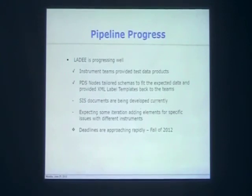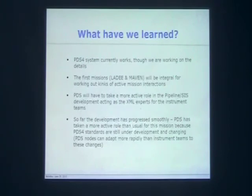So, as I said, things are going well with LADEE. We're up to where we're supposed to be. They've got some deadlines coming up in the fall this year, and it looks like we'll be making those deadlines. So, what have we learned? This is the basics. I've already said most of this. The big take-home message right now is that the PDS is going to have to be more involved, at least for the first several missions, so we get our hands on XML and how the pipeline is actually going to be. So far, for LADEE especially, things have gone very smoothly.